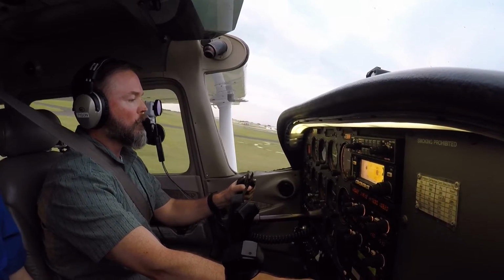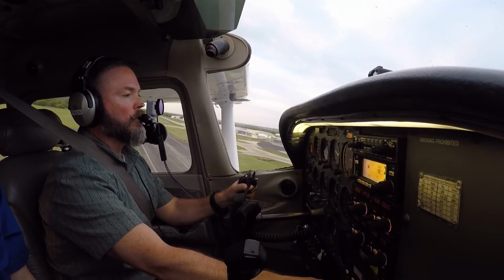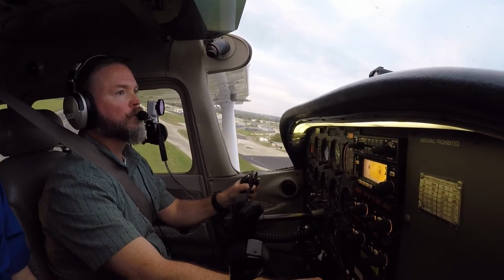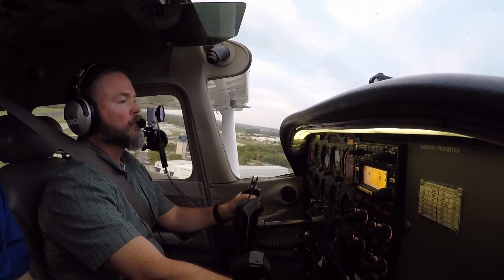I make the field. North Sun Tower, good evening, King Air November 66 Bravo Sierra, 3,400 on the RNAV approach. King Air 66 Bravo Sierra, Georgetown Tower, Port, final approach fixed, runway 11.